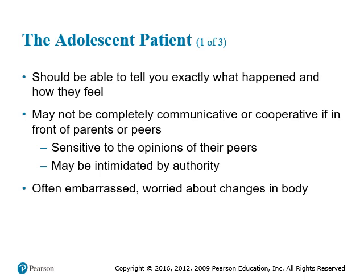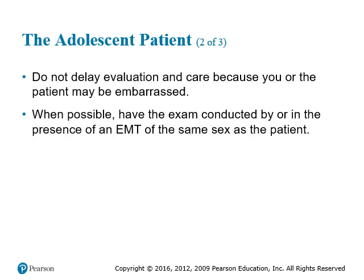If something embarrassing happened and there were friends there and they didn't want to be embarrassed with their friends around, do you think the kid, or that adolescent, might be less apt to tell the truth? Yeah, they might be. So keep that in mind there. So even if they are embarrassed, and you have a concern that they're not telling the whole truth, don't delay your transport or your treatment because of that.